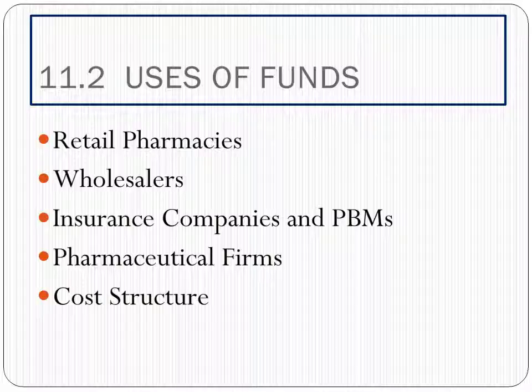This is somewhat different from most industries, not all, but from most industries where we expect the marginal and average cost to increase at higher levels of production. For drug producers, this is typically not the case. Their average cost is quite stable or constant. Therefore, the secret of the success is the sale of a larger and larger quantity.